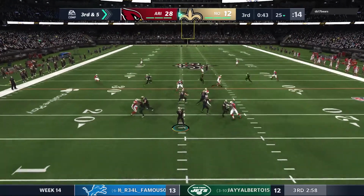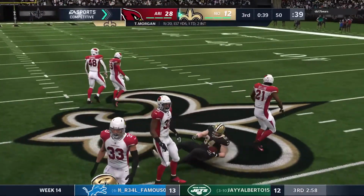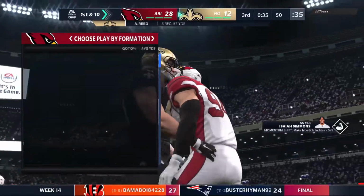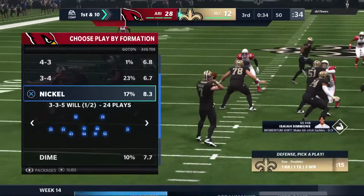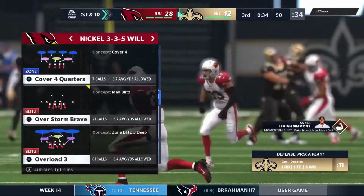Out of the gun now on 3rd down. And he will find his big tight end over the middle. And he is going to have the Saints first down as they're able to get the 3rd down conversion. It'll go as a gain of 25 on a play that started back at the 25.